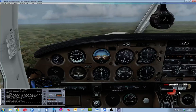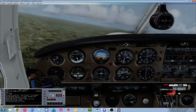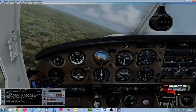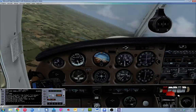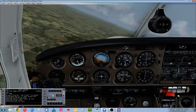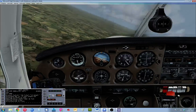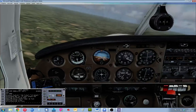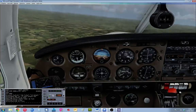The air traffic controller has actually cleared us for what we were intending to do, so that's good. I'm going to start my descent. QNH is set and mixture is rich. So 23 minus 9 is 14. Might fly on heading 150 in order to compensate any wind.